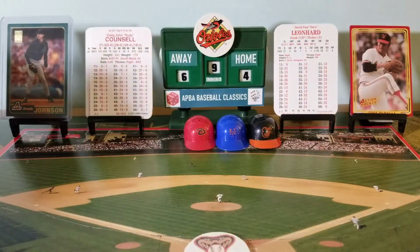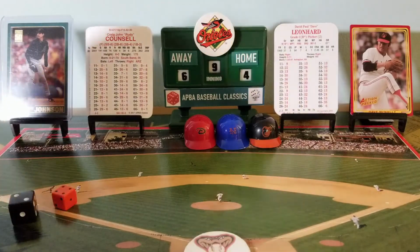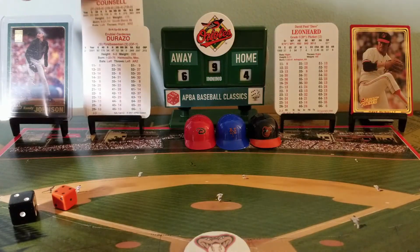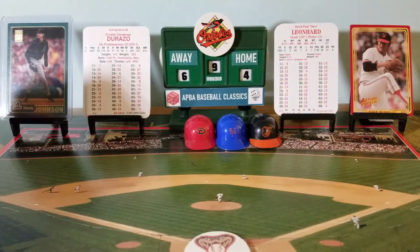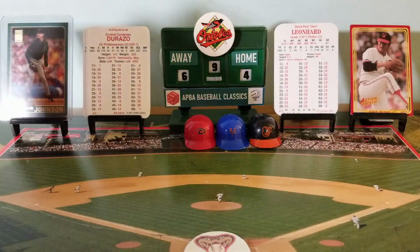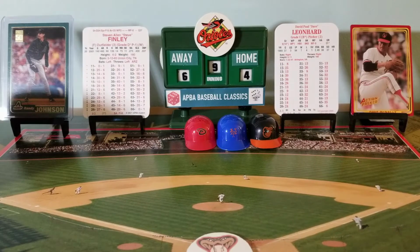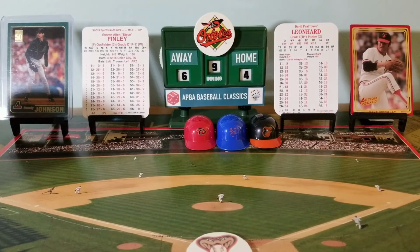Here is Craig Counsell. 2-4 is a swing and a miss, strike 3. Now a pinch hitter for Arizona. Batting for Randy Johnson is Rubio Durazo. 1-6 is a 28. That's a ground ball to shortstop. Belanger is up with it, throws to first. 2 outs. Byung-Hyun Kim is warming up in the bullpen for Arizona.